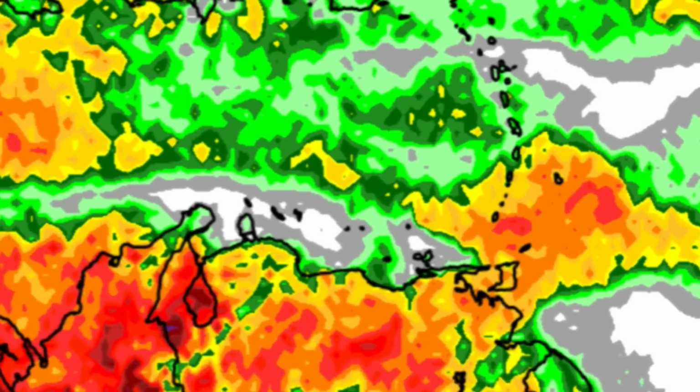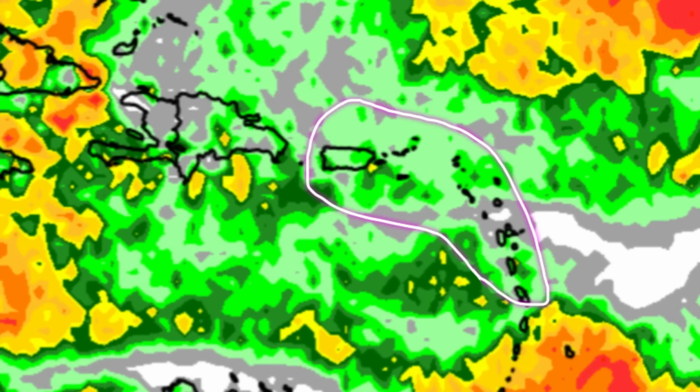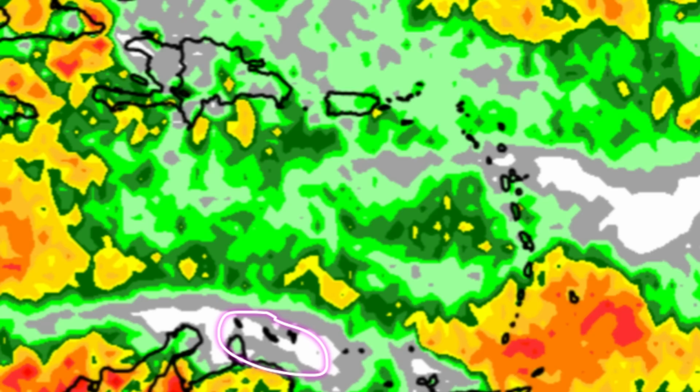As we head to Trinidad and Tobago, Grenada, the Grenadines, St. Vincent, Barbados, maybe even near St. Lucia, there could be some decent rainfall today as well. As we saw, there's a cluster of shower and thunderstorm activity within the vicinity of Trinidad. But then as we head further north, mostly scattered showers for the Leeward Islands, Virgin Islands, Puerto Rico, and even to the Turks and Caicos Islands and parts of Hispaniola as well. Then for the ABC Islands, it's likely to be on the drier side as we head through today. So that is what is expected in terms of the rainfall forecast.